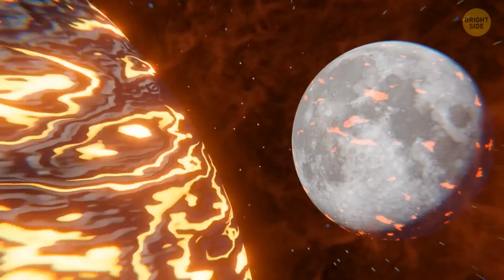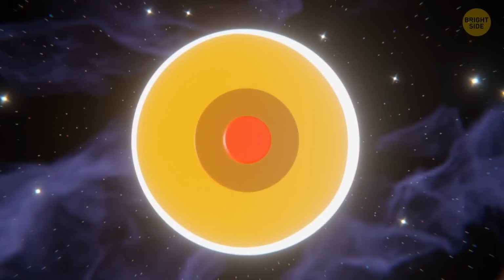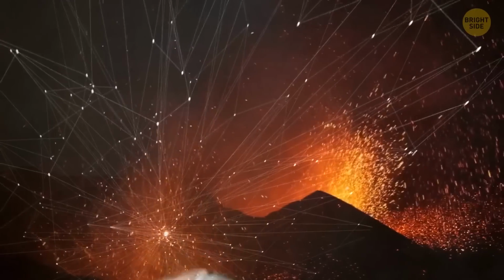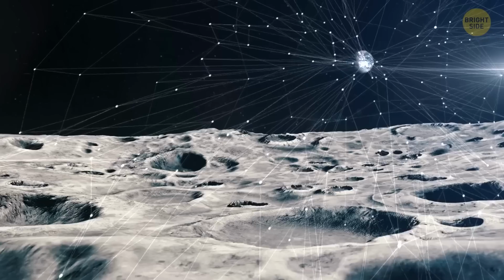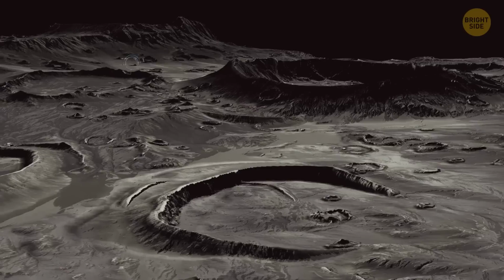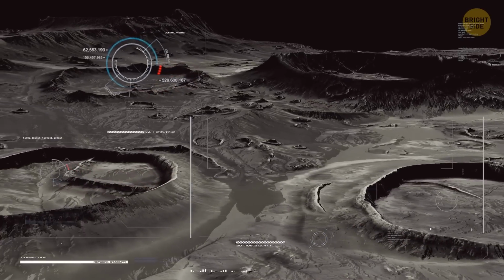This would explain why the Moon's surface, the so-called mantle, is thinner on the near side than on the far side. During the boiling of the Earth, certain elements evaporated from it. They then settled on the Moon. This would explain the difference in geochemical composition between the two sides.